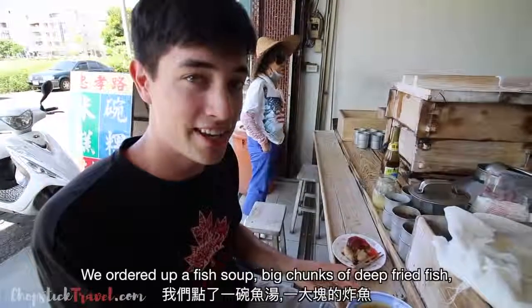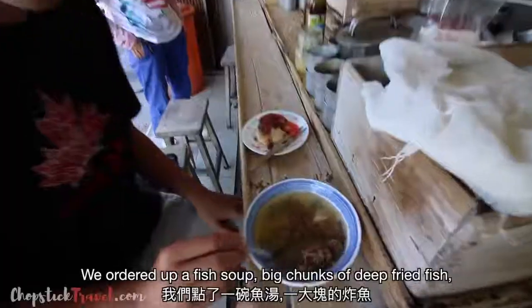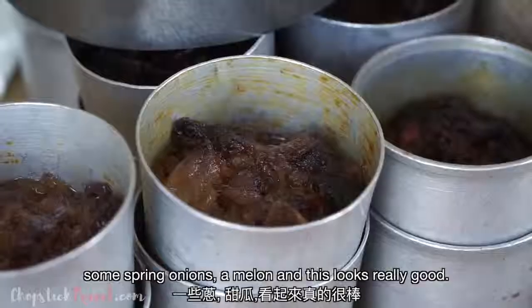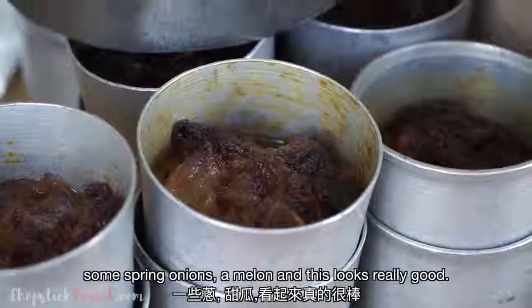Okay, we're moving along, and next we have ordered up a fish soup. Big chunks of deep fried fish, and some spring onions, and a melon, and this looks really good, so let's try it.